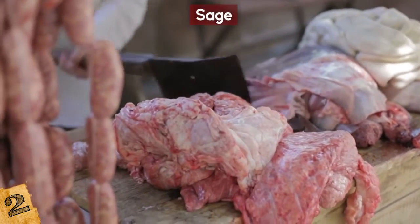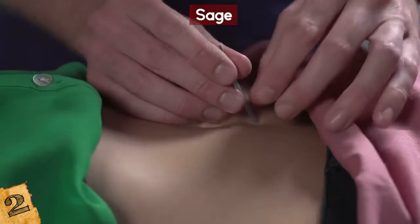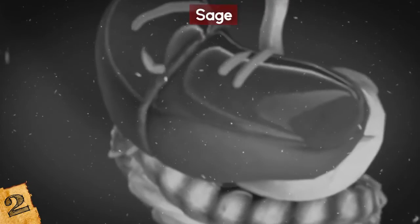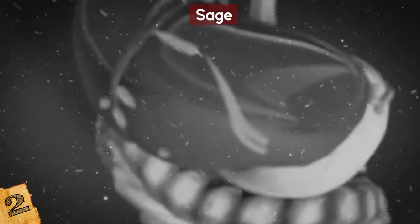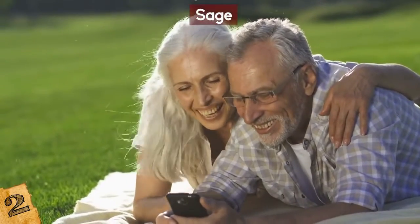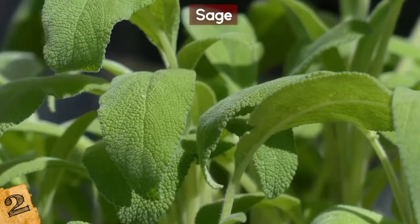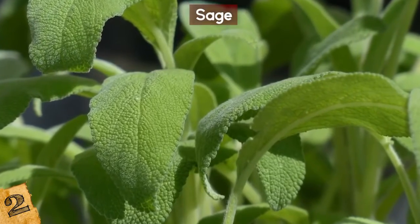Now that's saying something. It also helps with digestion, cures cramps, can help you with stomach issues, help with cuts and burns, clear up your congestion, and kill bacteria. And if you're going gray, apparently it can help bring your color back. I mean, I don't know about all that, but hey. All in all, sage is indeed one of the best.